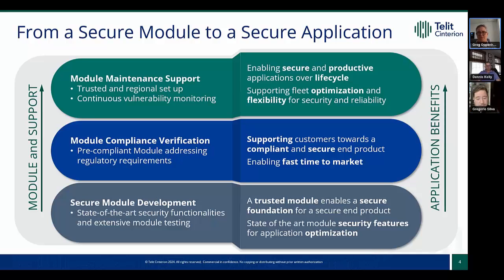Very interesting. And you mentioned the importance that customers need to be aware, especially in this space, of the fact that there are security risks that exist even before that product, in this case a module, is brought to market. So very important for our audience to consider.